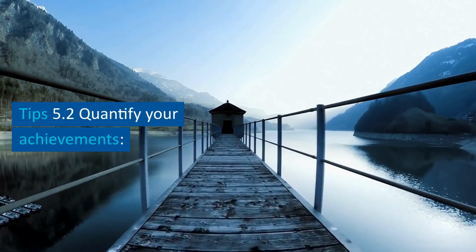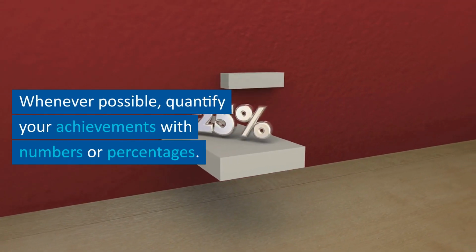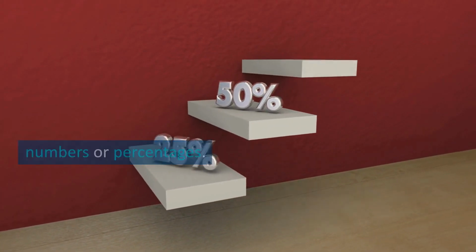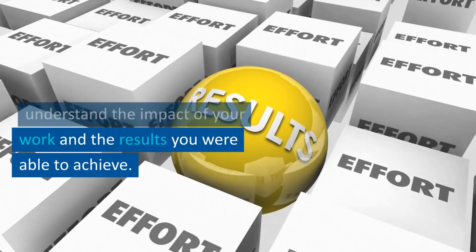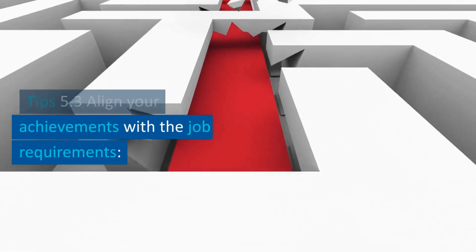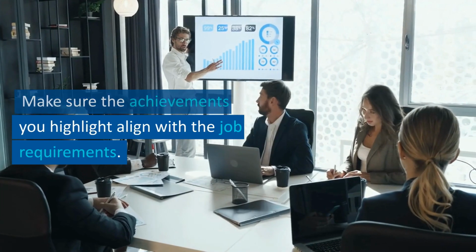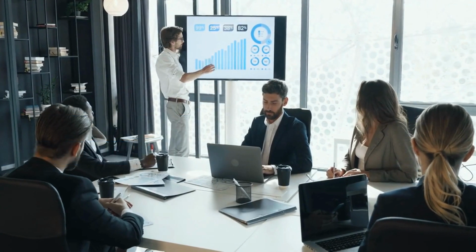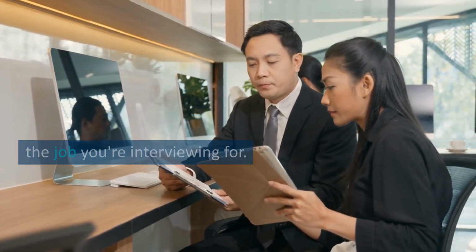Tip 5.2: Quantify your achievements. Whenever possible, quantify your achievements with numbers or percentages. This can help the interviewer understand the impact of your work and the results you were able to achieve. Tip 5.3: Align your achievements with the job requirements. Make sure the achievements you highlight align with the job requirements. Show how your skills and experience can be applied to the job you're interviewing for.